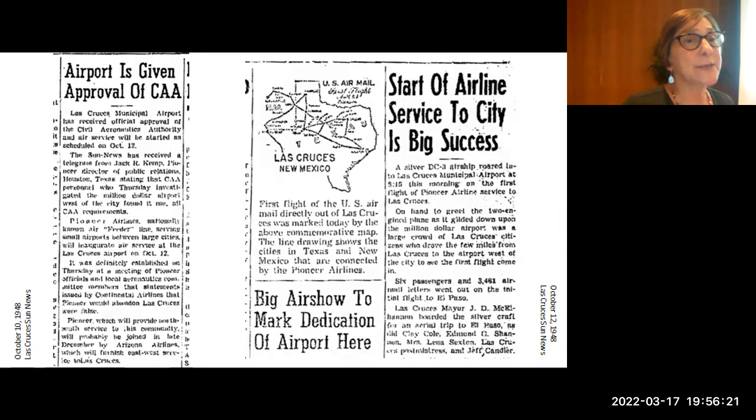In 48, the Civilian Aeronautics Authority, which is now the FAA, gives the city approval to use the airport, and they start doing charter services with Pioneer Airlines. They do airmail delivery. The little map of Texas and New Mexico shows the zigzag of all the different places that these carriers could go and deliver the mail, because back then a lot of the mail delivery was done by airlines instead of by truck.